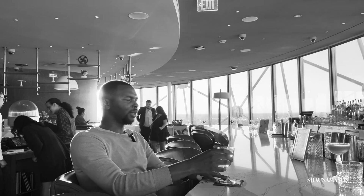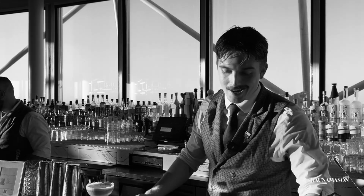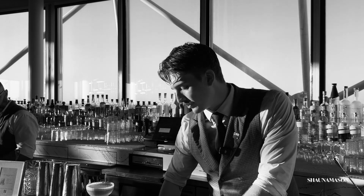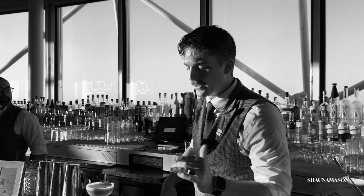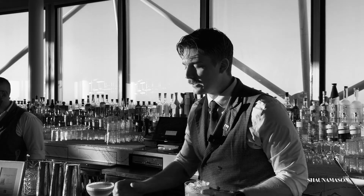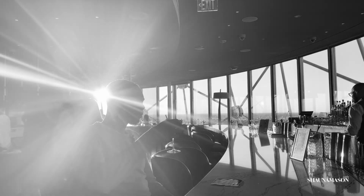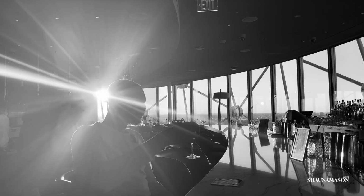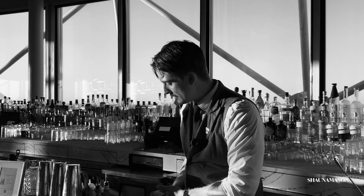So what would you call this? So that is a Bijou. It is a classic gin cocktail. There's a couple different routes you could take as far as presentation goes. You could do it on a big rock, but given that we have a sexy cherry on there, we want to put it in that Nick and Nora. It's a little bit more appropriate for that garnish, and honestly, it's a little bit more picturesque in general.